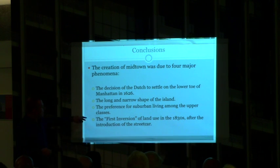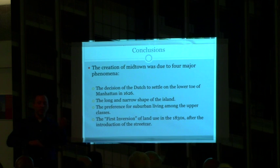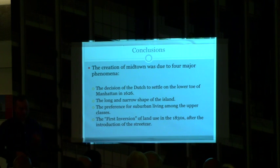And this all emerges during the 1830s, in the period I call the first inversion. And I'm going to go through this. The pattern of where people are living inverts after the introduction of the streetcar. And this is really, in my opinion, the key change that drives the rise of Midtown.